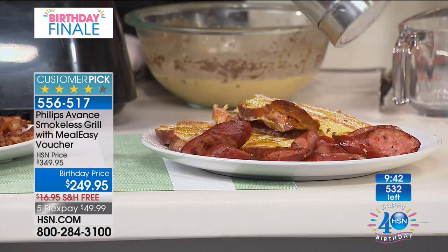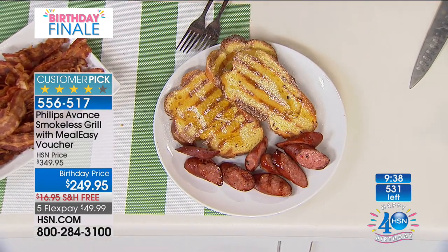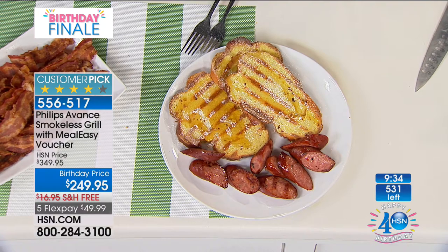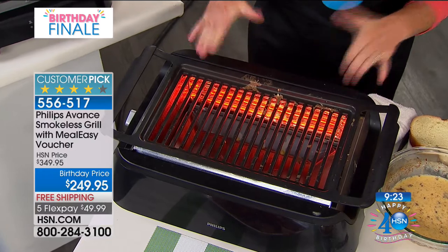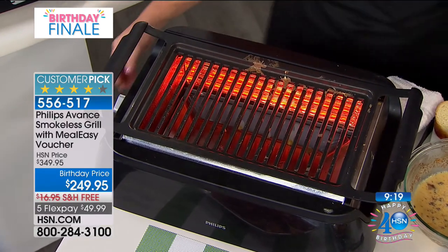But like so many of our Philips products, once you get this home and you start to use it, you think, ooh, maybe I should try this. Ooh, maybe I should try that. And suddenly you realize there is not a single meal that you can't make right there on your countertop. Fresh, healthy grilled food. I have not put a single bit of oil on anything I am cooking, so I know I'm making great choices as I make it.